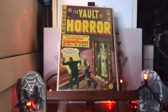This is both front and back, inside and out. Beautiful book.